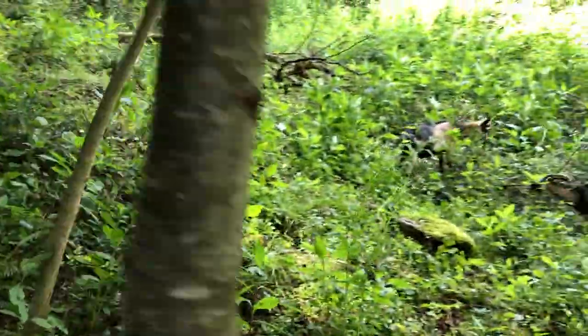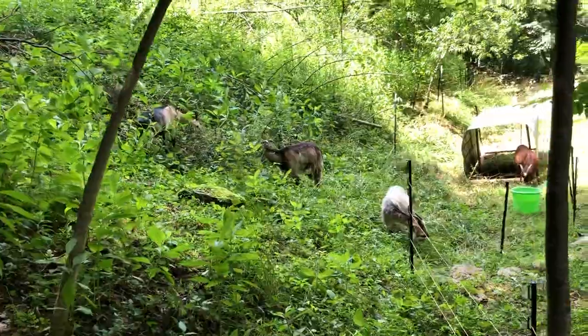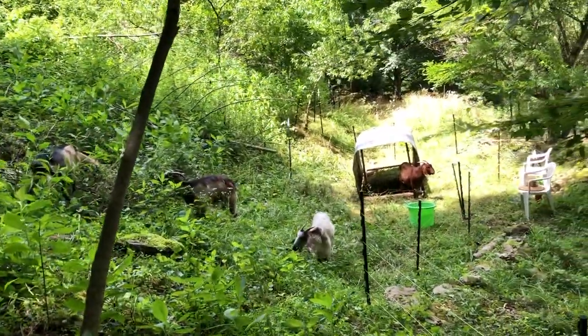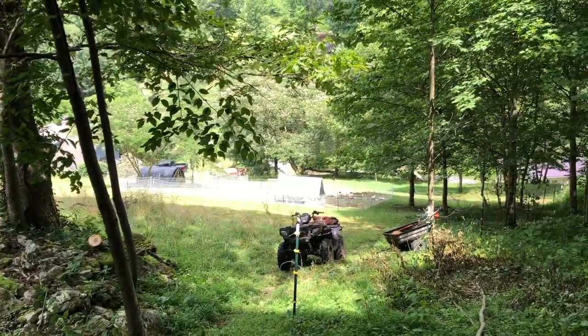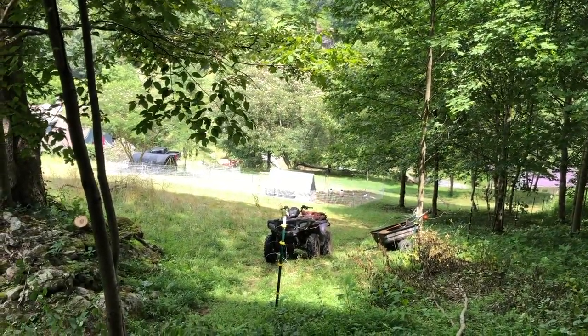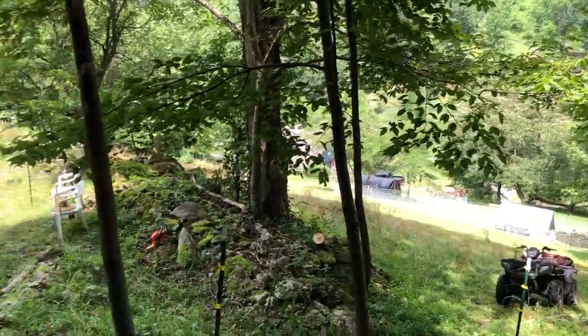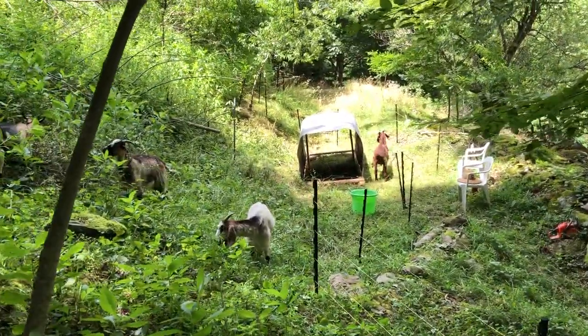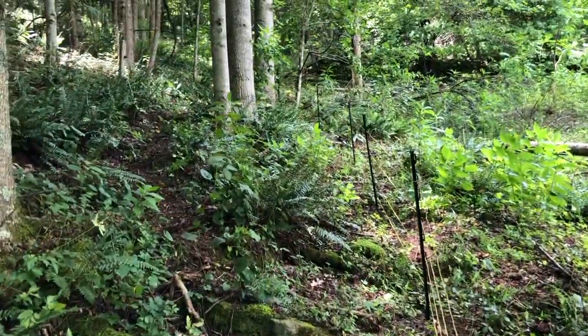I hear the storm coming. So just to give you guys some perspective, there's the lower pasture, or not lower pasture, but I guess our middle pasture. You see the chickens and the turkeys. And the goats are up here. And their path goes all the way up.